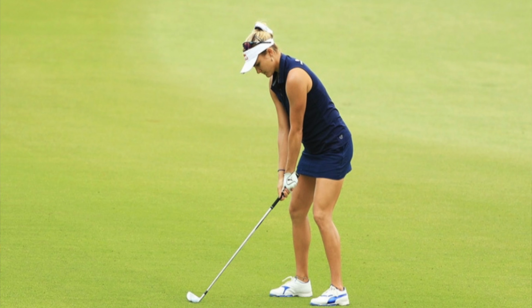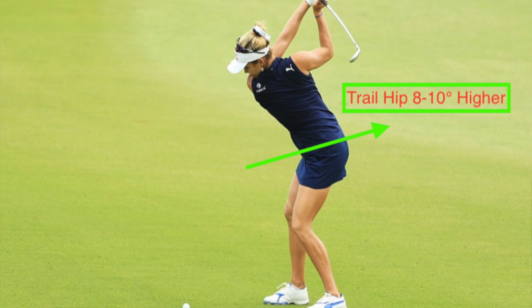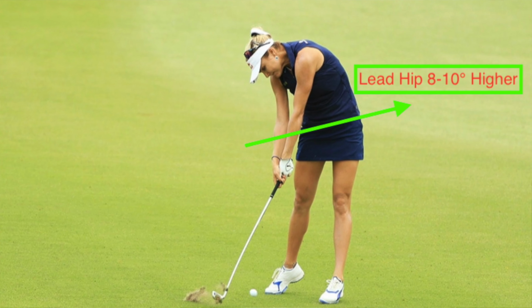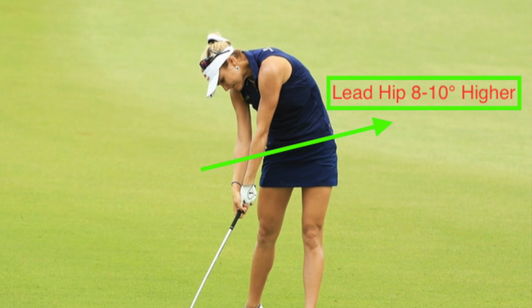And the third pelvic movement that you need to master is the pelvic side bend or pelvic lateral tilt. So here is Lexi Thompson's swing. And at setup, you want your pelvis to be level, although a slight lead hip raise of a couple degrees, no more than about 4 degrees, is acceptable. Now, as you rotate into your backswing, your trail hip should tilt higher by about 8 to 10 degrees. Then as you transition into your downswing, it should reverse. And by the time you get to impact, your lead hip should be tilted higher by about 8 to 10 degrees.